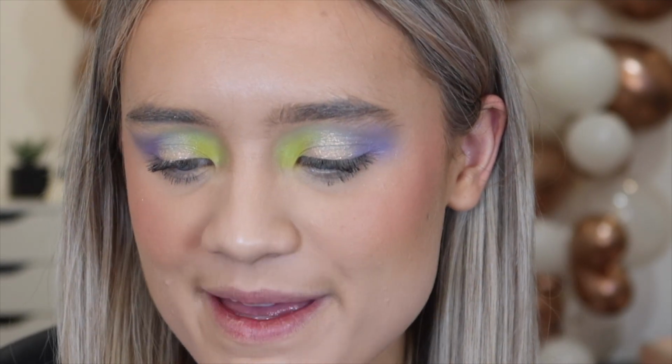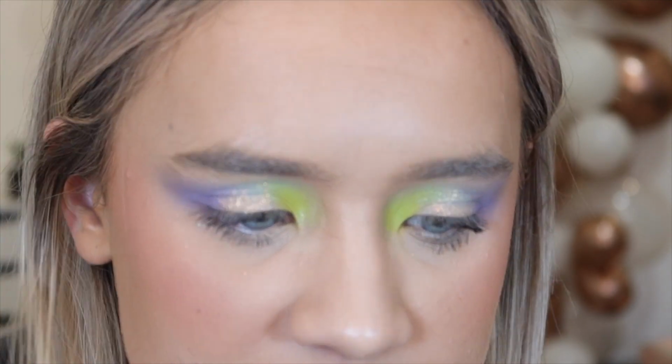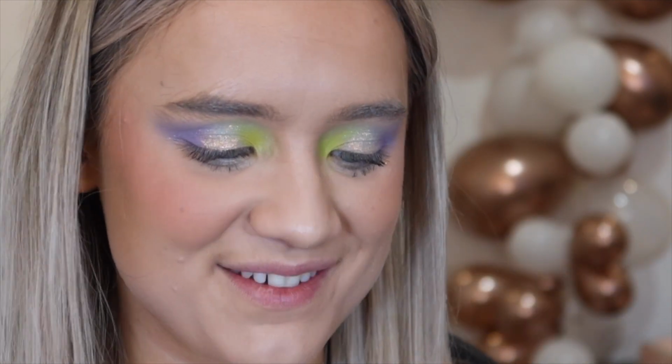So this is now how we're looking. Last step is the lip, and I think I bought 2 lip products, did I, from this? Let's have a look. So I've got the Just a Tint one, which I'm not going to be trying because it's just not my shade. And I've also got this one here, which is from the Muppet collection. So excited to give this a go.